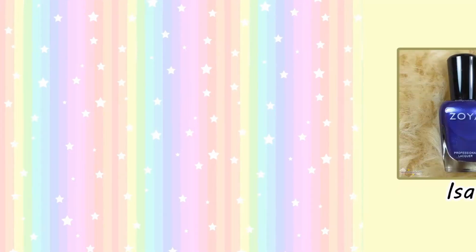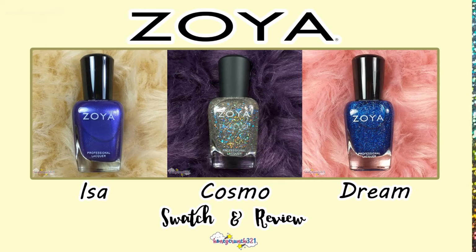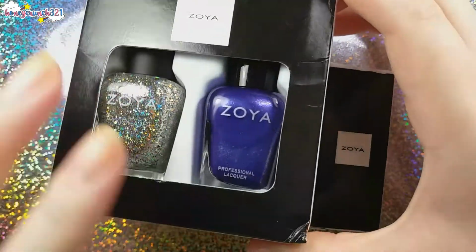Okay, so let's move on to the video. Today, I'll be swatching 3 Zoya nail polishes. Bought these at Polish Please PH on Shopee. We have a Zoya Holiday Duo set, and this is the box.